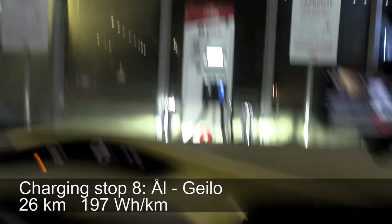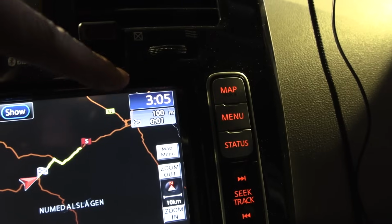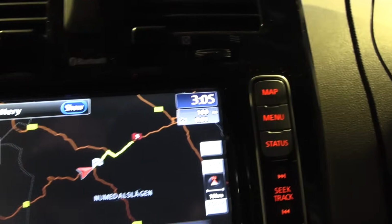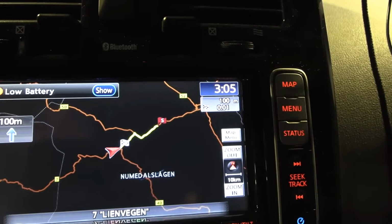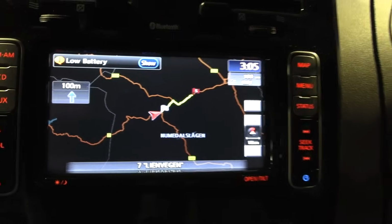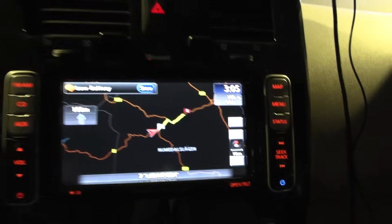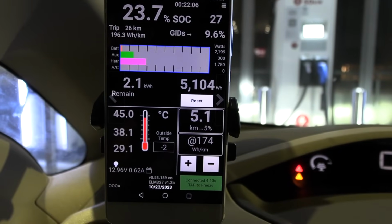We're here at Geilo. Time 3:05. We have to add 1 hour and 36 minutes to this, so it becomes 4 hours and 40 minutes. Oh shit! That means 1 hour and 40 minutes slower than the direct route with modern EVs. Most electric cars nowadays can actually come here directly without charging. Well, okay, so I ended with 2.1 kWh. I overshot it a little bit, but better safe than sorry.